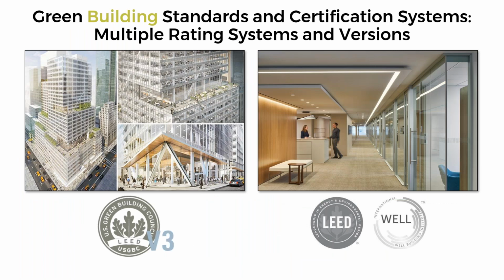There are also several rating systems within each of these green building standards that we just talked about, as well as multiple active versions, each with varying and ever-changing requirements. For example, the latest version of LEED is version 4, and they have a beta updated version called 4.1, or v4.1.